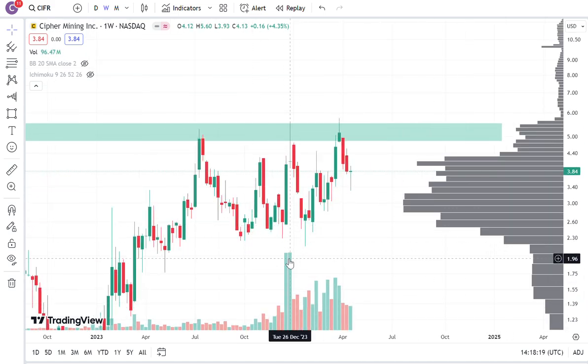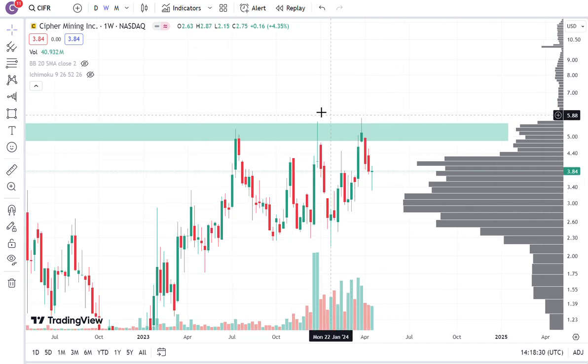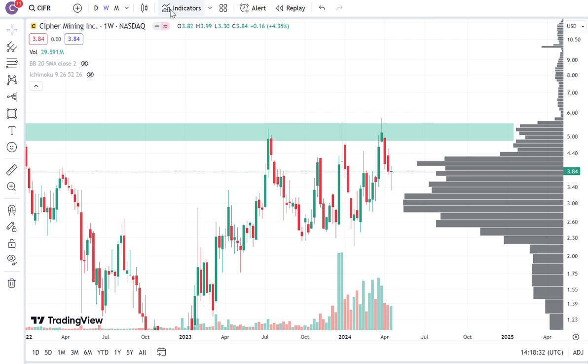Again, buy volume tends to be pretty huge. Sell volume tends to be dribbling. Buy volume over here tends to be pretty huge, and this sell volume over the last couple of weeks has really been dribbling. So this looks like a pretty decent reaccumulation type pattern.